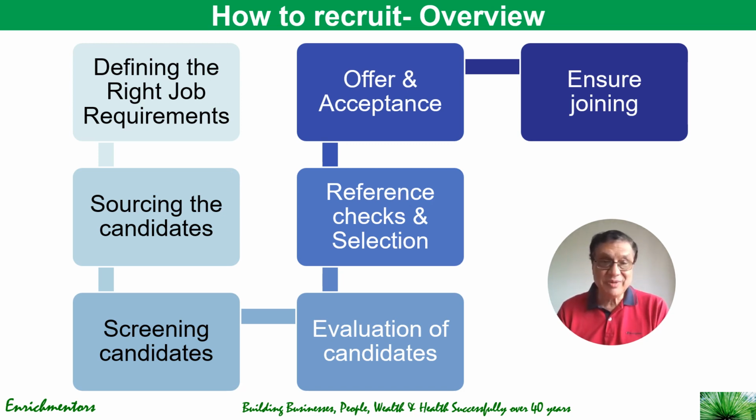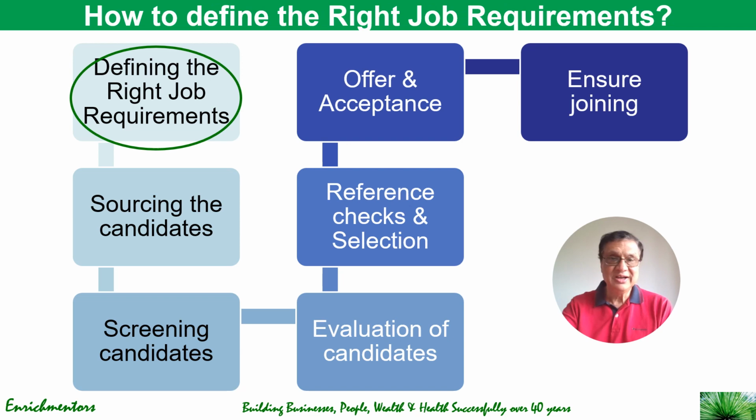Screening is about removing the people that do not meet your basic requirements, eliminating the people who do not meet your job requirements at the minimum level. Once you screen the people, you then need to evaluate the remaining candidates and select the people that you want to consider. Then you need to do the reference check, select the person you want to hire, make an offer and get acceptance, and finally ensure joining of that person. That's the entire process. Let's look at each of these steps in some quick detail.